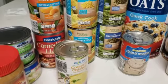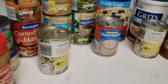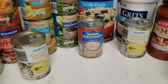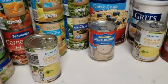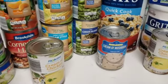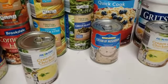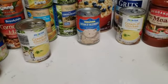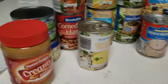So I decided to take a trip to Aldi's for you and show you what you can do. We're doing all budgets here. This is a $20, I tried to do $25. It came out to a $26 haul. And this is a prep haul with items to put in your prepper's pantry.